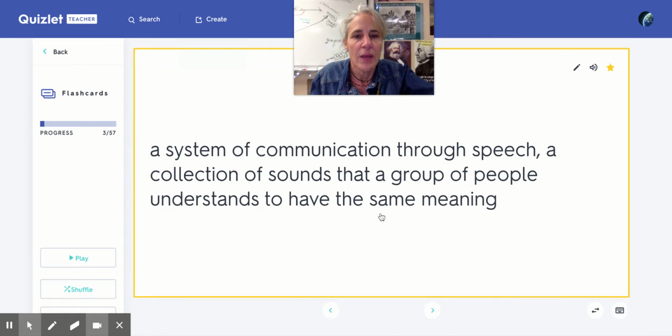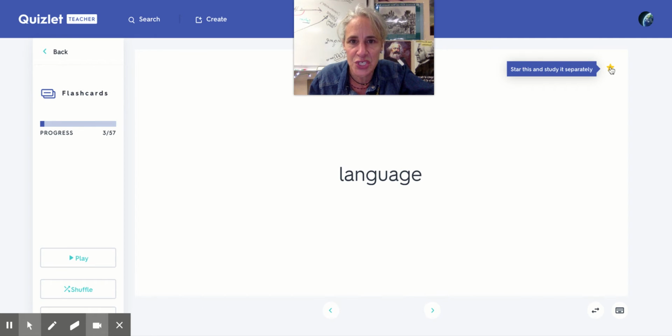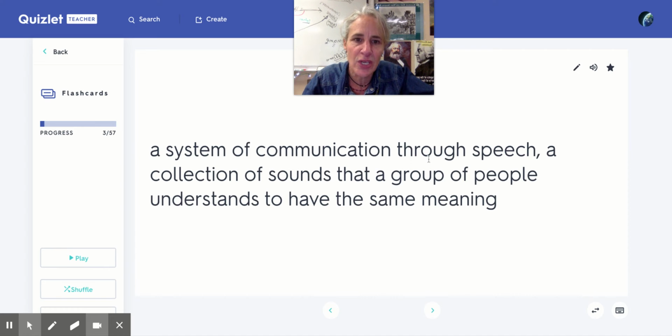Okay, language. Maybe I know what it is, but I can't define it, in which case I'm going to go right up here and click this little yellow star if you do not know it, because you want eventually to have a pile of those that you know and those that you don't know. So I'm going to click the yellow star, and then I'm going to click the back, and I'm going to read it. A system of communication through speech, a collection of sounds that a group of people understands to have the same meaning. Doesn't have to be out loud, by the way. I would argue with this definition. Sign language is not out loud. Anyway, the most important words to remember are communication and meaning.